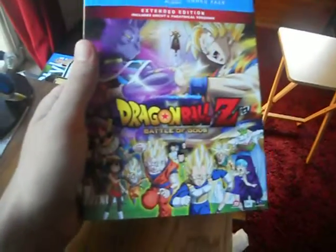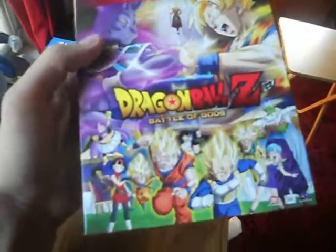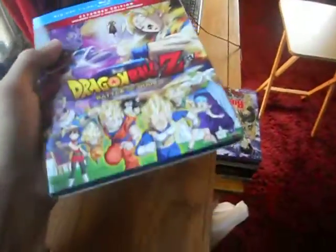Yeah, just your standard Blu-ray case. There's nothing fancy on it. Of course, I got this the week it came out. Dragon Ball Z Battle of Gods. I got mine from Right Stuff. I didn't pre-order it. I just ordered it the day it came out, I guess.